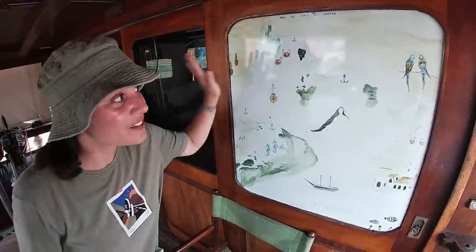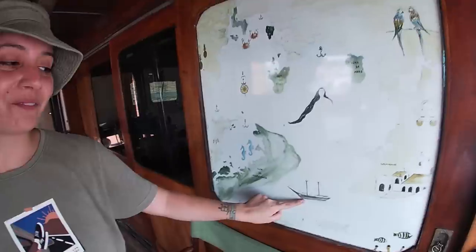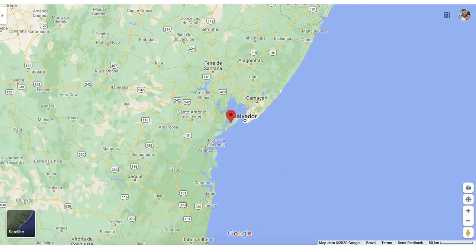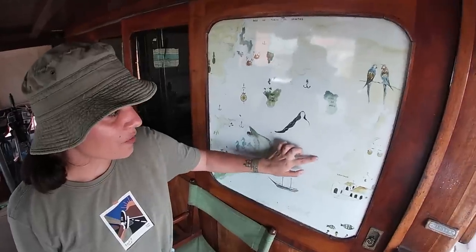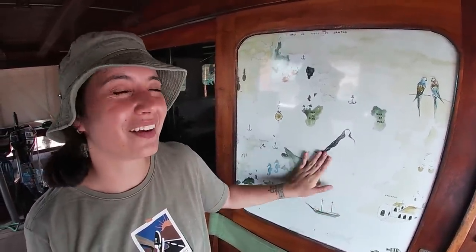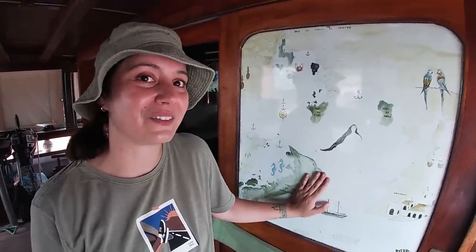But first, I want to talk about this very nice drawing we have on our door. This is Yabá, exactly Yabá. This is Itaparica Island, and this is Salvador. This is where Yabá was made, and also where it spent most of its years. I don't know if we can still see it because it has faded because of the sun, but here is the image of Iemanjá. Iemanjá is the queen of the sea, and she takes care of fishermen and sailors, so it's very, very special to have her image here because we really feel that we are not alone.